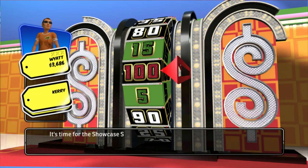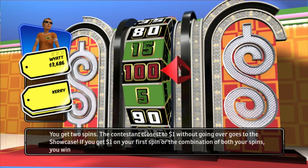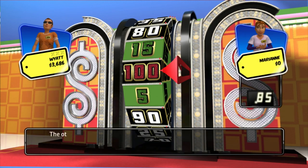It's time for the Showcase Showdown. You get two spins. The contestant closest to $1 without going over goes to the Showcase. If you get $1 on your first spin or the combination of both your spins, you win $1,000 and the chance at extra money. The other two contestants have already spun the wheel. Now, let's see the score to beat. It's time to spin the wheel.